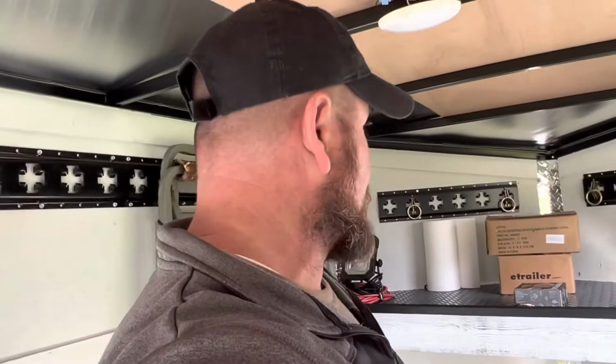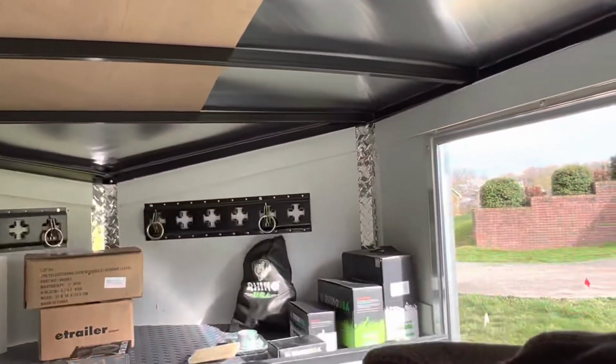But yeah, guys, I think that's everything that we've done so far. I don't know of anything else that I've left out, but eventually, like I said, I am going to put an awning on the side. I'm going to put a roof rack on top, and I'm going to put that cage on the front, that little battery box on the front of the trailer, and then I'm going to be putting a battery with solar on this as well, so we can be more off-grid capable.